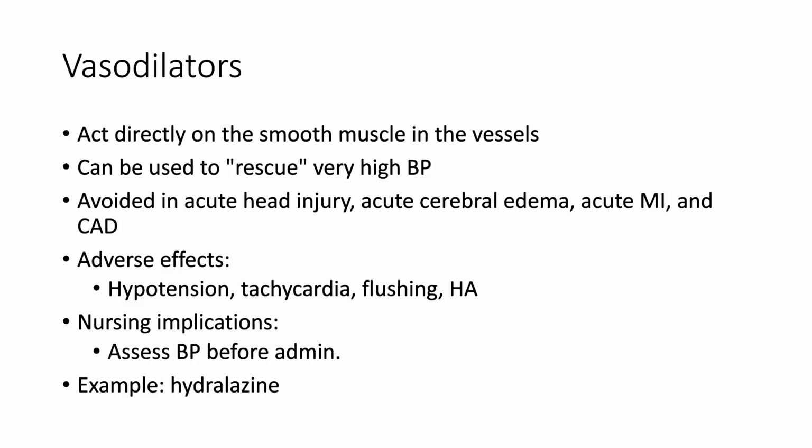Some adverse effects are hypotension. So if you go in and give something to rescue a very high blood pressure, don't forget to follow up on it. And you hope that it comes down some. It's not going to come down to normal range. You hope that it comes down to a safer level. But you don't want to bottom the patient out either. And then you have to give them pressors to try to bring the pressure back up. So always follow up on the meds after you give them.